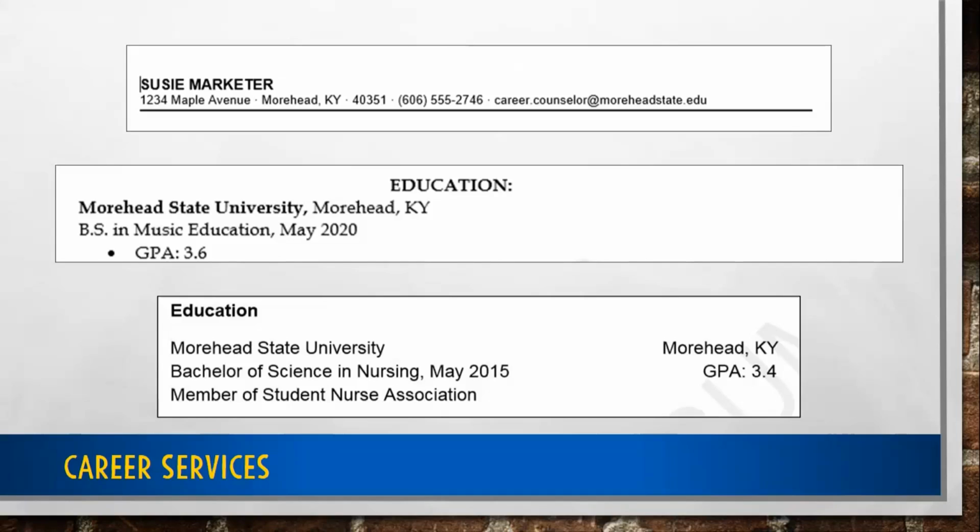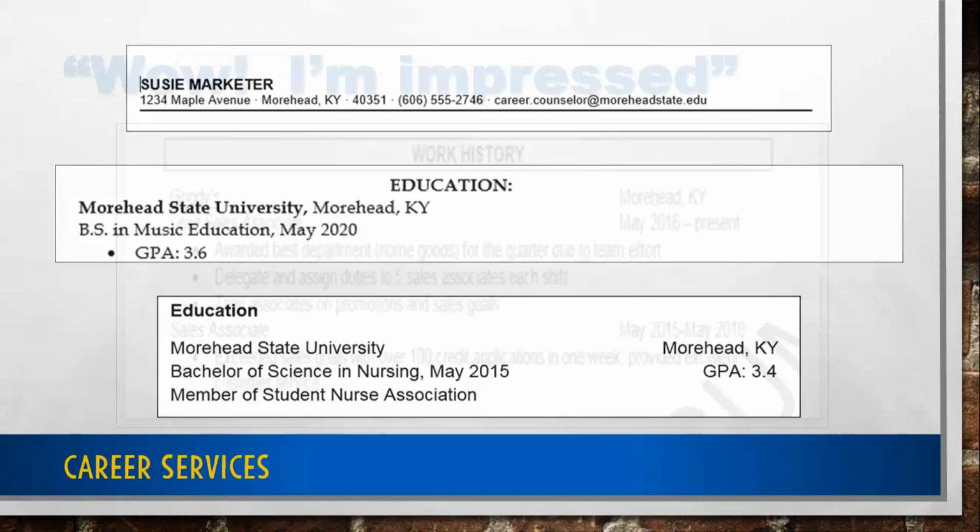But if it's lower than a 3.0, just leave that off your resume. And then again, if you've had any specific courses or projects or any campus involvements that are applicable to the job you're applying for, feel free to include that in your education section as well.